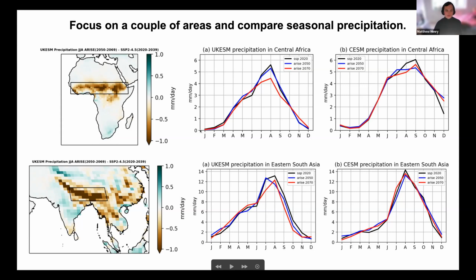So then I decided to plot the seasonality of precipitation over those areas. On the left for UKESM, on the right for CESM, and the black is the first year of the simulation. The blue is 2050 of the geoengineered climate, and red is 2070 of the geoengineered climate. There is a clear reduction in Central Africa for UKESM. There is also a reduction in CESM, but it's less stark. And then in South Asia, there's also a reduction in June, July, August for UKESM, but not so for CESM.